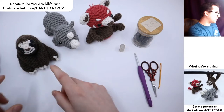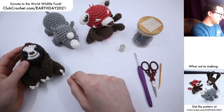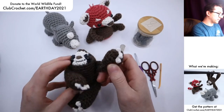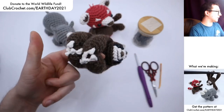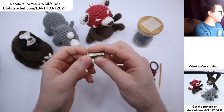You'll need safety eyes. We're going to be using 8mm safety eyes for any of the patterns. If you're making Simon the Sloth, you probably want something that can help keep his hands together, so that he can hold on to things if you'd like. I like using super strong mini magnets. Here you can see some right there.